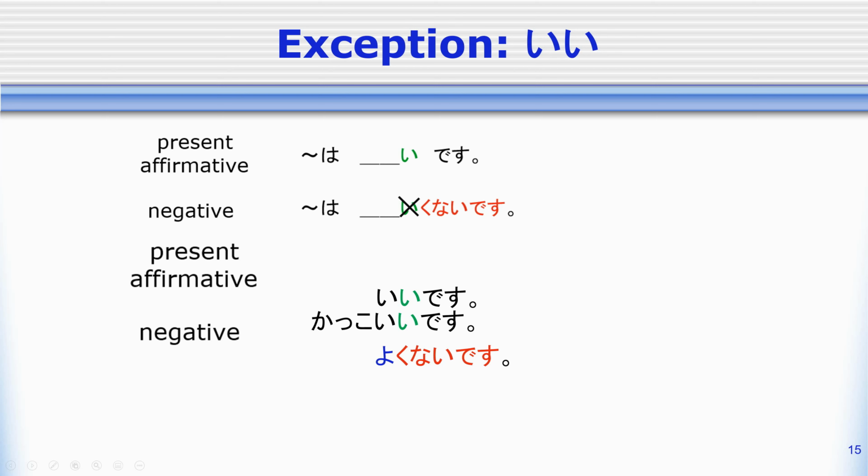And the same is actually true for one other adjective that we're going to learn in this chapter, and that is かっこいいです. The literal meaning of this word, かっこいい, is good looking, and the literal meaning is that somebody's looks are good. So that is why this E is actually the same as the E that means good.